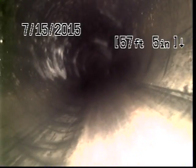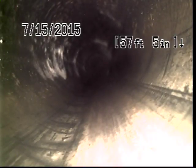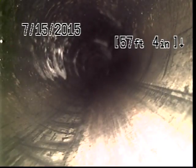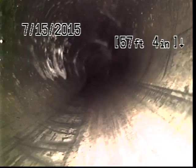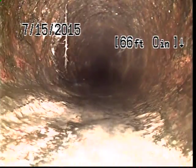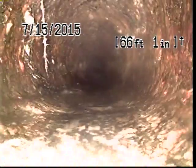So it looks like there was a belly in the line up to about 56 feet. About a 10-foot section of pipe that is either flat or has a belly. Now it looks like we're in ABS pipe. And at 65 feet, we transition back to cast iron.